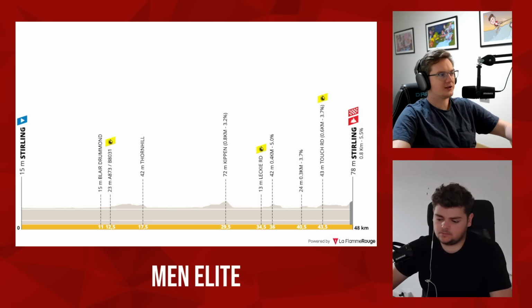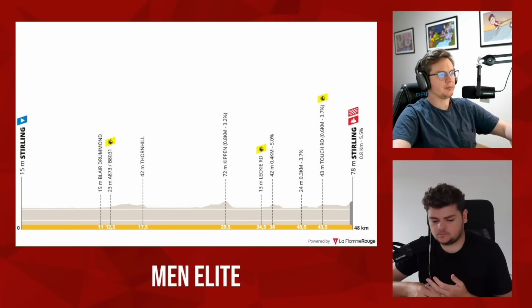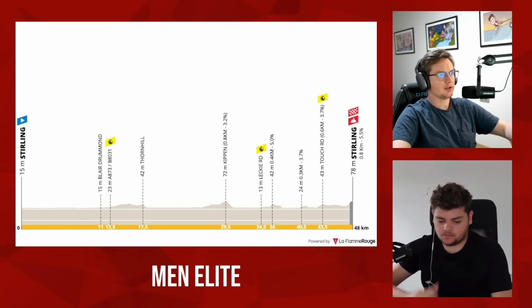But then that was pancake flat, whereas with the little hills, you'd expect that to suit Remco. The weather forecast, some light showers, could rain, might not rain. I don't think that'll make too much of a difference because it's not the most technical, but if it is raining, I would say that disadvantages Evenepoel and benefits riders like Kung and Wout van Aert, and probably disadvantages Ganna marginally too. So, yeah, I think that Harrogate TT, but that was also so long ago.